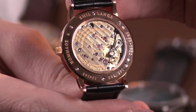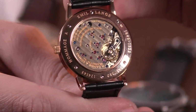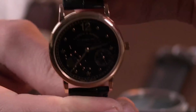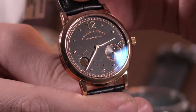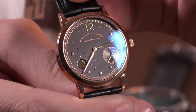It is a 250-piece limited edition. They made 150 in platinum at the same time, and it was for the 150th anniversary of the birth of F.A. Lange's son, Emil. And of course, Emil does not have his own model line at Lange. There is the Richard Lange, but there is not an Emil Lange. This watch embodies his legacy with the East German manufacturer. And at the time, in 1999, 250 pieces was a big addition.